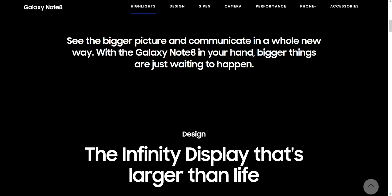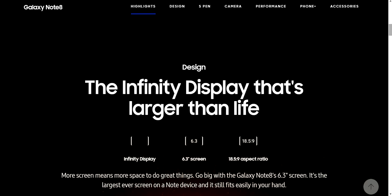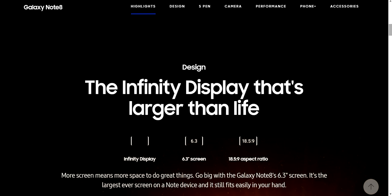A very large 6.3-inch display this time around. It's the same screen size as last year, but it fits into a smaller body because the bezels are much smaller. So we have the Infinity display, which is amazing. If you've ever seen one, go check one out. It's really cool. 6.3 inches, so it's almost tablet size, like a small tablet.